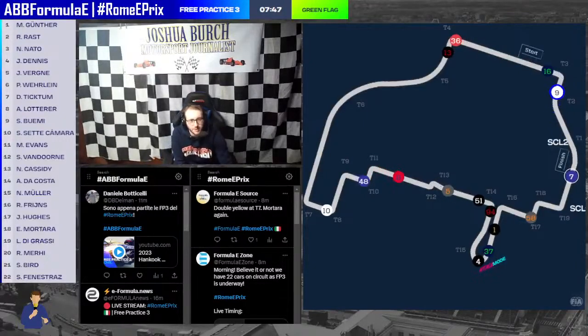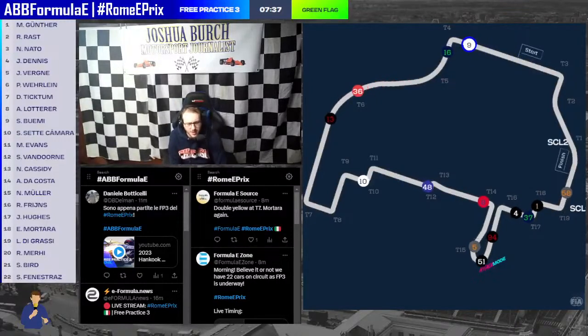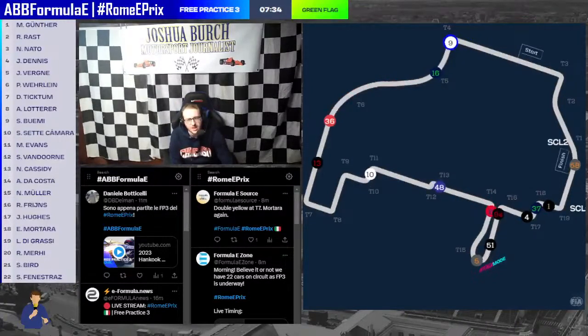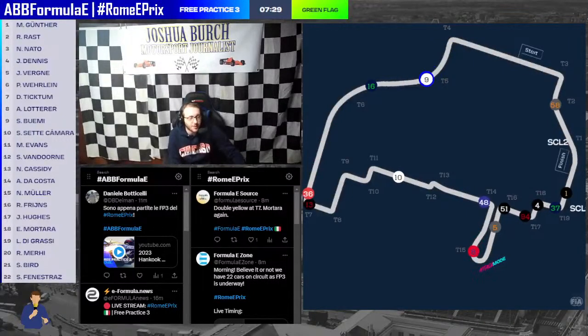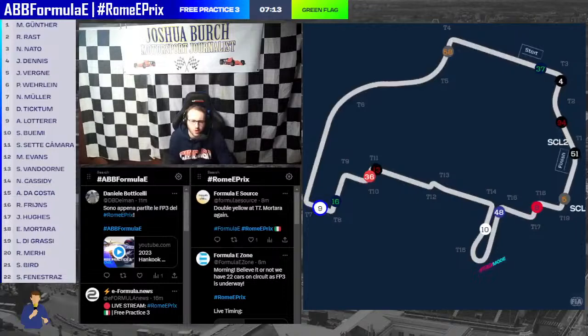Is he just waiting on spare parts? That could be it. There's Sam Bird's wheel. That's the scrapyard. The scrapyard is actually massive now as well here. And of course, because of the Brexit rules, you have to take your stuff back because half the team, all the teams are British-based with Formula E. So you have to take the scrap back with you. You can't just leave it and throw it away in the trash. So they have to bring it back with them. So it's loads more forms that they have to fill in. It's a nightmare if you have an accident at a circuit.